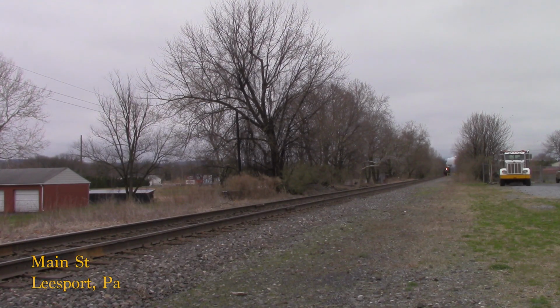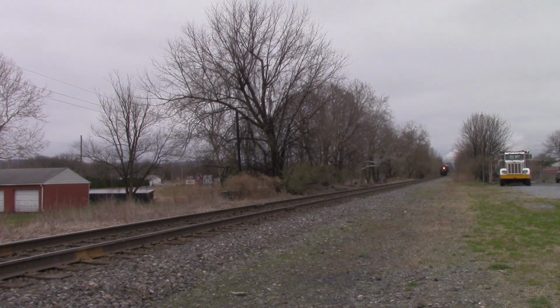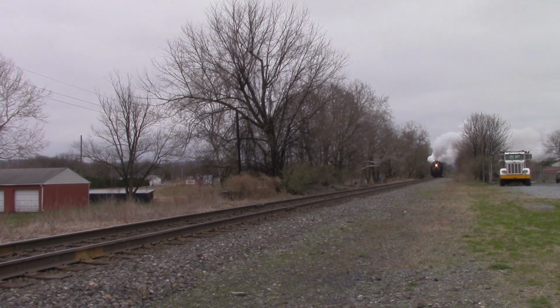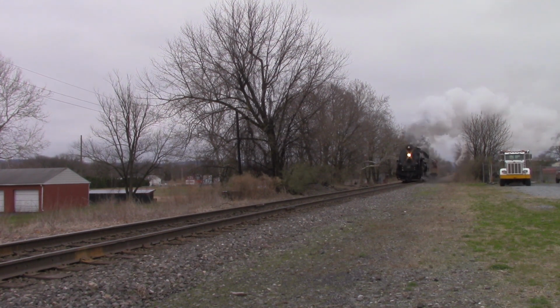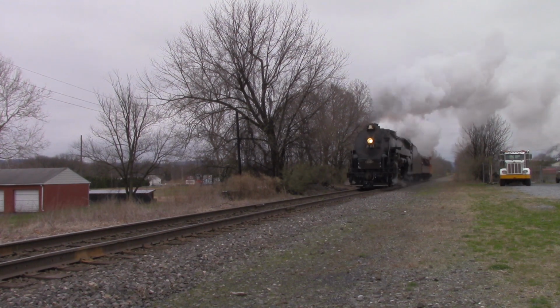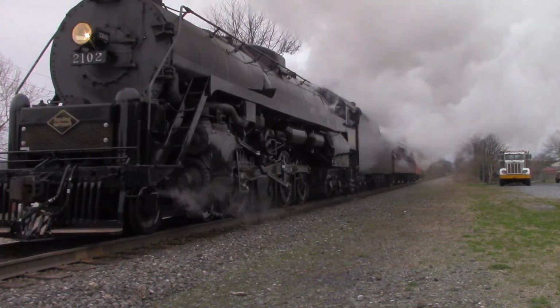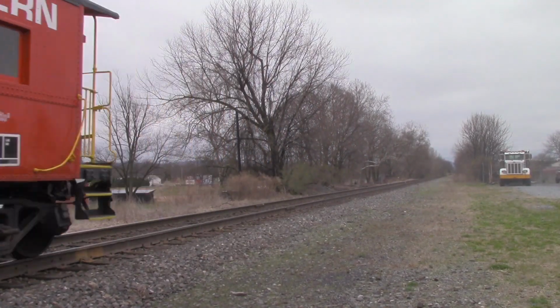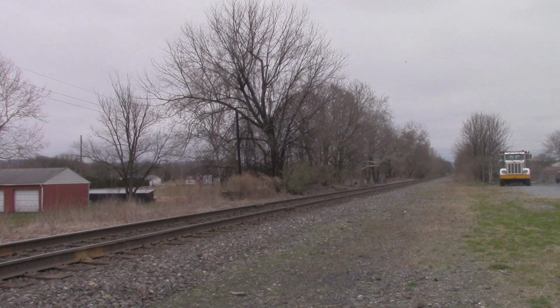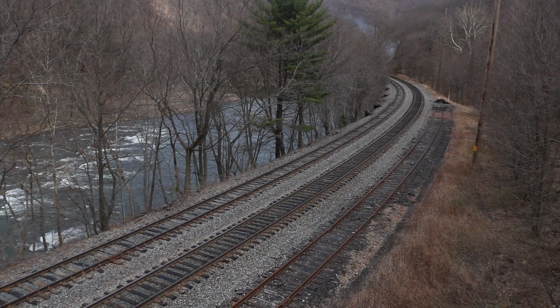First stop on the way back, once again, is Main Street in Leesport. Since the initial test going down to Outer Station went so well, they decided to open the throttle a little bit coming back. They opened the throttle so much so that they beat us all the way up to Hamburg.